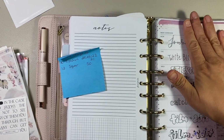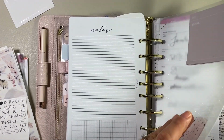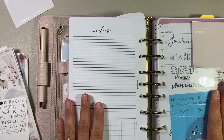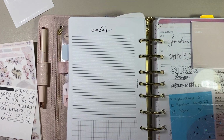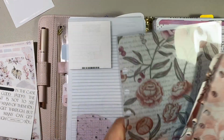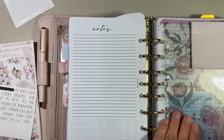Okay, so I do need this, but I think I'll move this to here for now. And then we need to put something there to make it look pretty, because right now it looks kind of ugly. Let's see what this looks like. It's still kind of see-through. I mean, it looks prettier.